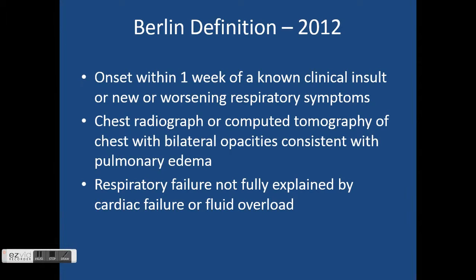Okay. So by definition, it's typically where you have an onset of this entity within a week of a known clinical insult, or there are new or worsening respiratory symptoms that the patient is exhibiting. Also, their chest x-ray or CT of the chest, if you got one, is showing bilateral opacities consistent with pulmonary edema. And they have to have a respiratory failure that's not fully explained by either cardiac failure or fluid overload. That's why I mentioned the cardiac parameters. If the CVP was high and the pulmonary capillary wedge pressure was high, that can't be ARDS, okay?